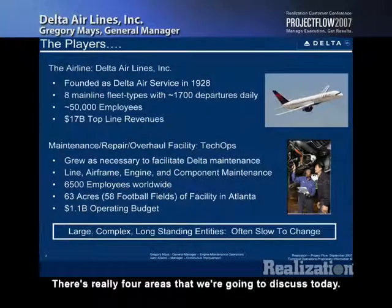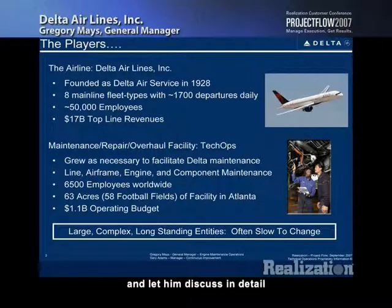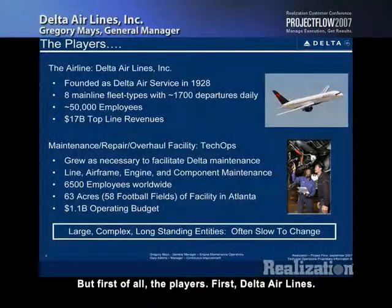I want to tell you a little bit. There's really four areas that we're going to discuss today. First is a background of the business. We're going to talk about our implementation and kind of get into some details and specifics around it. Talk about results. And I'm going to turn it over to Gary and let him discuss and detail how we've integrated theory of constraints and the Lean Six Sigma practices that we've had in place for quite some time to show how we're using those together and have integrated that into our business. And then we'll have some time for some questions. But first of all, the players.